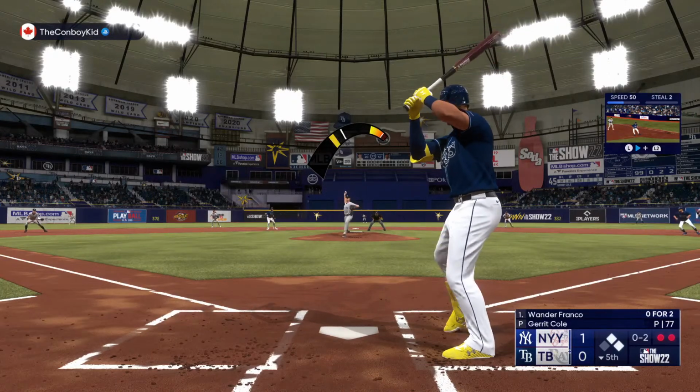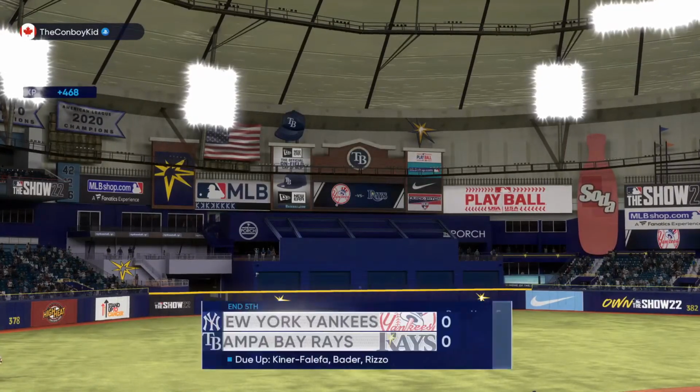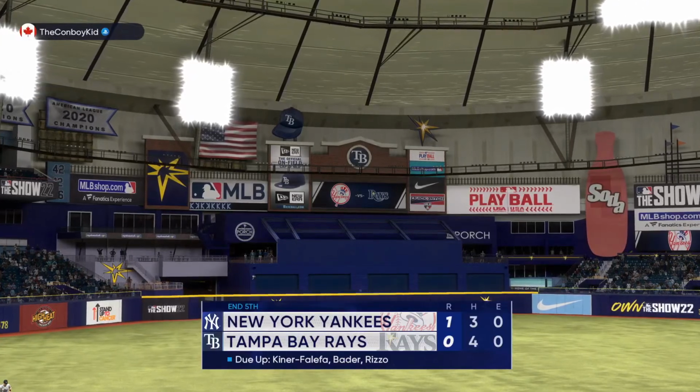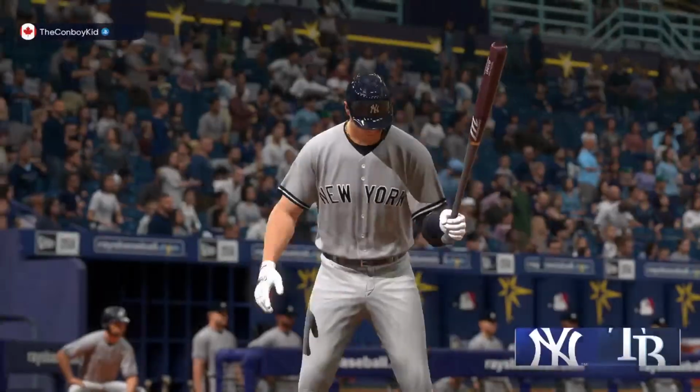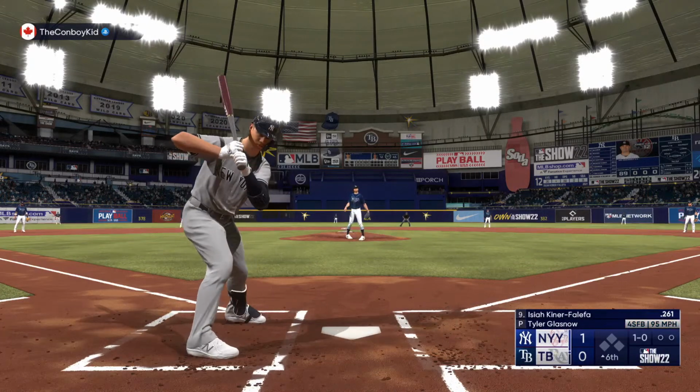And the 0-2. Swing and a miss, and that is that. Back now in Tampa Bay. Here's the shortstop at the plate, Isaiah Kiner-Falefa. Glass now back to work.